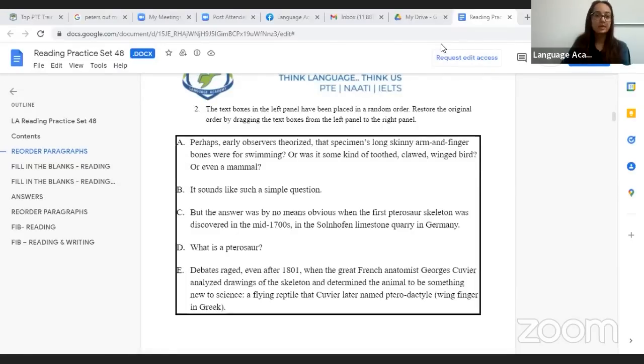Very good. This is done pretty well. So the first sentence was, what is a pterosaur? It is a very general question, and then there was a next question which directly had a relation. It says it sounds like such a simple question. So obviously it will come right after the question. That "it sounds" means this sounds like a simple question.